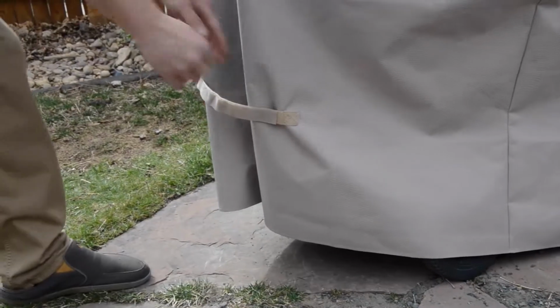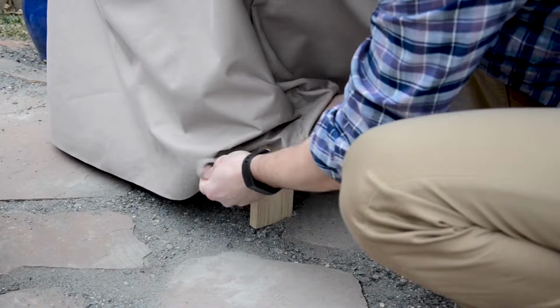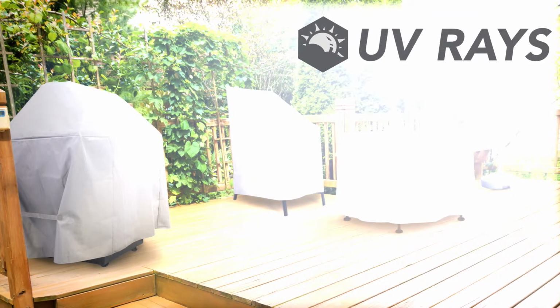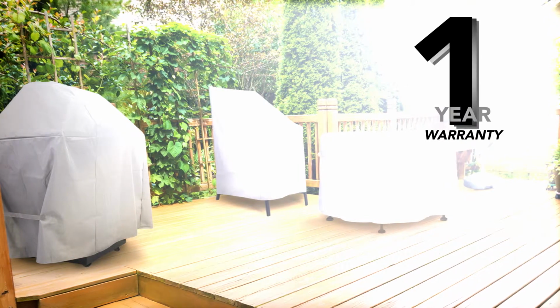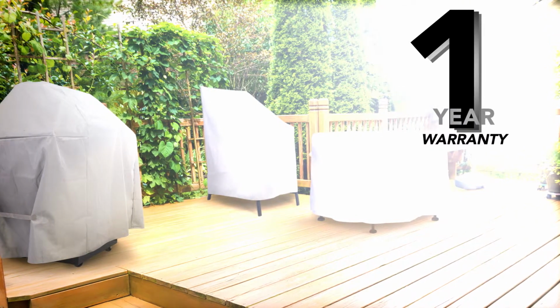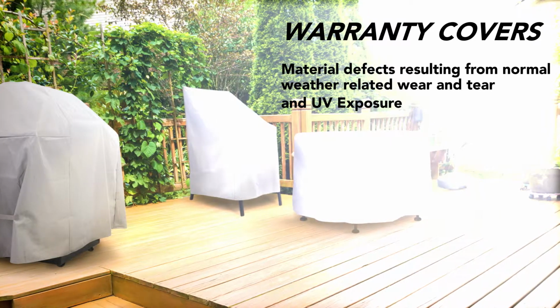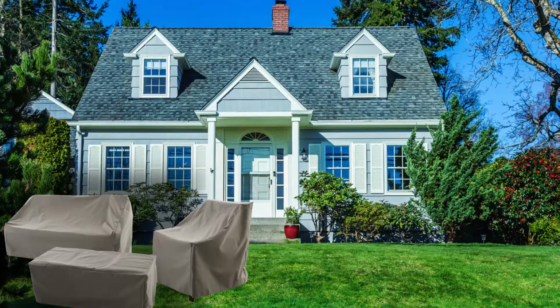elements. Fabric tensioning ties to give you a snug fit on all your patio furniture and grill products. Anti-UV fabric treatment to provide resistance against harmful UV rays. And each product comes standard with a 1-year warranty against normal weather-related wear and tear and UV exposure. Neutral khaki color, designed to match a majority of home exterior colors.